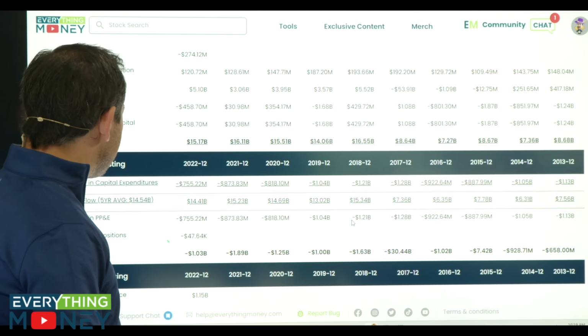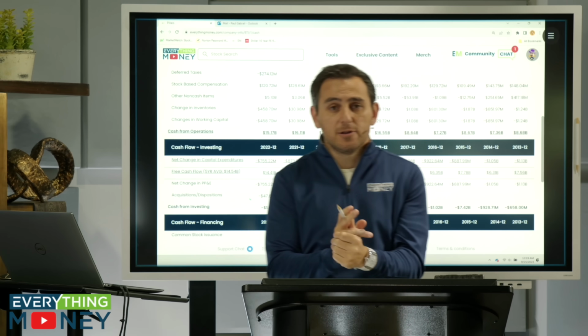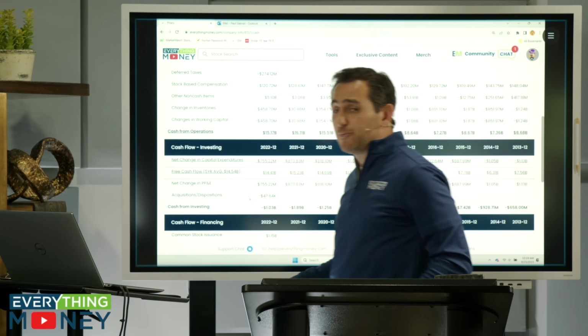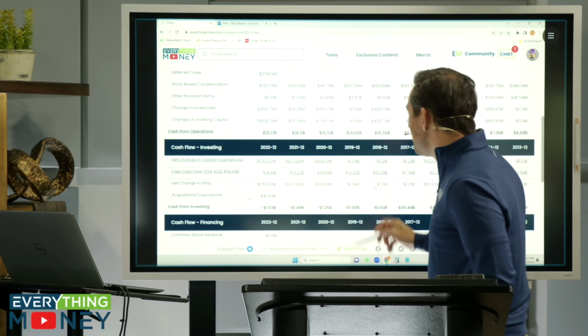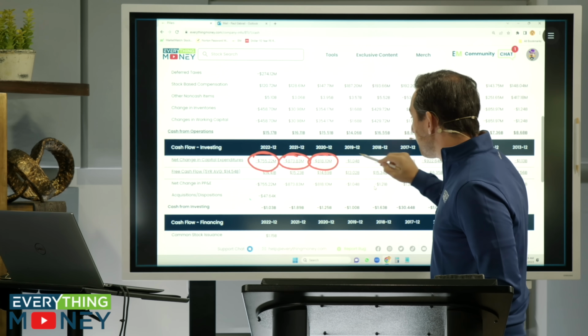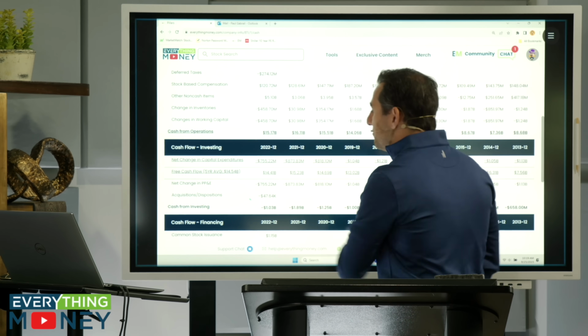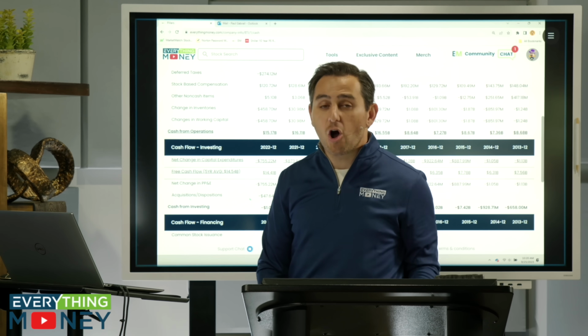So, guys, look at this. Remember, free cash flow is cash from operations less your capital expenditures, okay? Capital expenditures are what they invest in the fixed assets of the business, things like factories, things like that. Look at how low their capital expenditures are as a percentage of their revenue and their cash from operations. Low capital intensive business. So they don't have to keep reinvesting a lot of money in the business to maintain it. And that's an awesome fact.